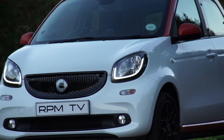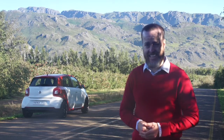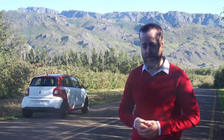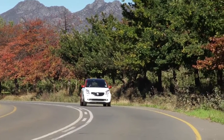It looks like nothing else. It's got a well-sorted interior, and in its natural environment of the city, it does offer a decent drive. And even though it's been joined by a whole bunch of competition in the small city car playground, the Smart 4four still manages to do things its own way.